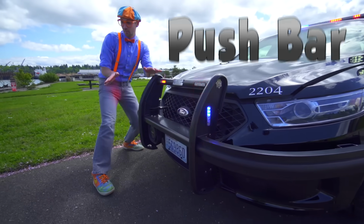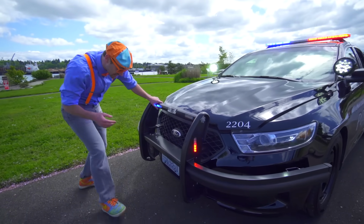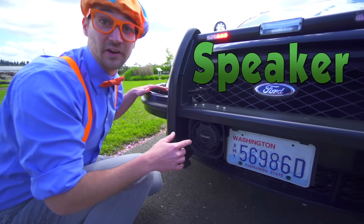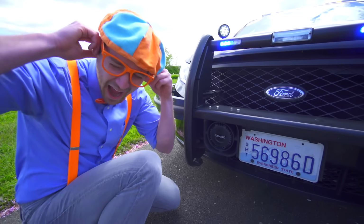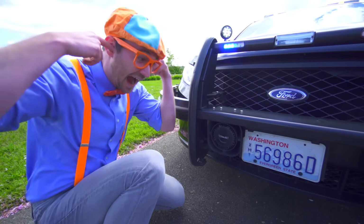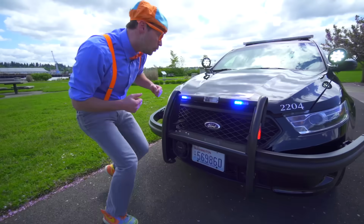This is used to help push vehicles off to the side of the road that are broken down. And then down here, this is a speaker. Listen! You there, clear the road. Yeah! That was awesome!